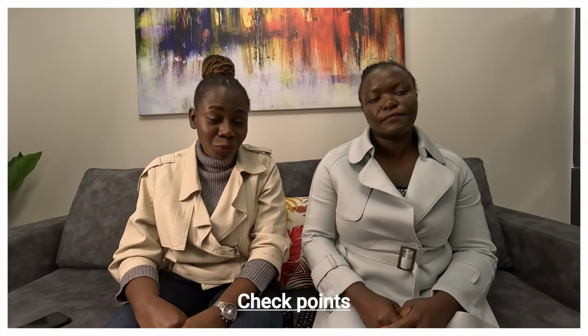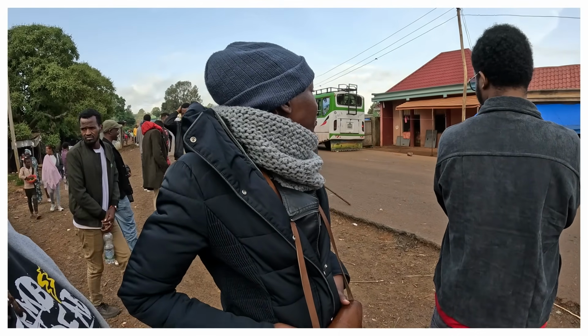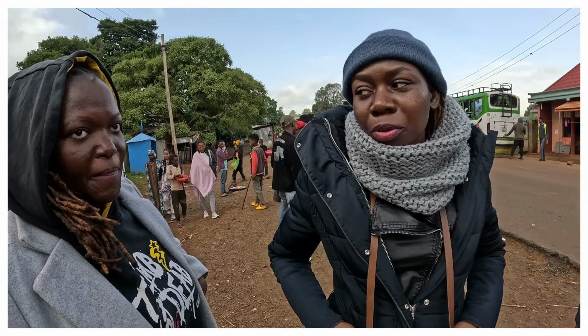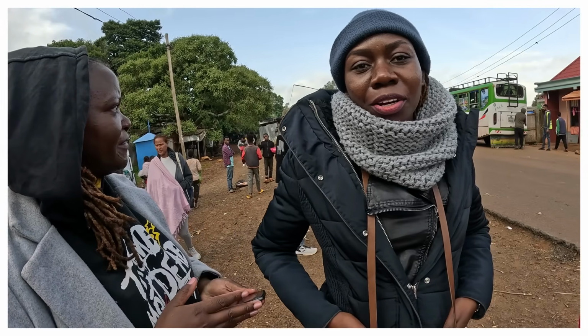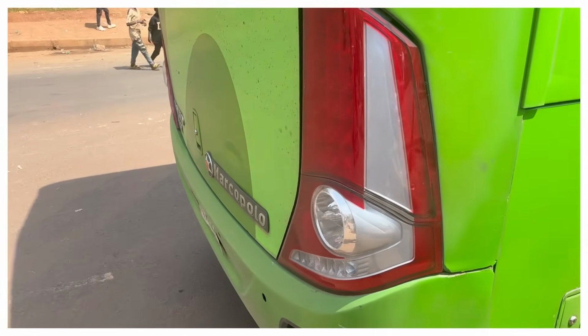Let's talk about the checkpoints. I mentioned that your bag will first be checked by the conductor, but even that is not the biggest concern. We were surprised because we got so many checkpoints. By the time you get to Addis Ababa, you'll have been checked so many times, you'll even lose count. So be prepared for that. First of all, they do a pat down. Yes, they'll frisk you physically, and they'll also check all the bags. First of all, you'll cross the boundary, and then they'll keep checking your bags.